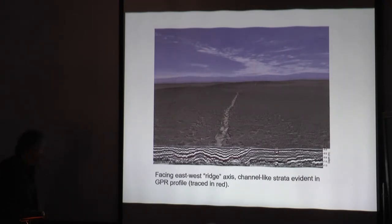One of the things we did was to look at some of our profiles that cross the ridge, which again is not a very distinctive ridge when you're standing on it. You can't really see it very clearly, but it's definitely higher than the area to the north, the deflation plain here, and an area to the south, with a little bit more abrupt slope on the north. But here we have, and I've traced them in red, multiple channel cuts that run the length of the ridge. So these are cross sections of this channel. So basically we do have a paleo channel that formed this ridge.